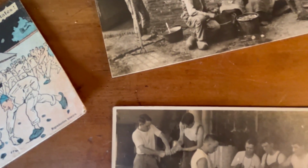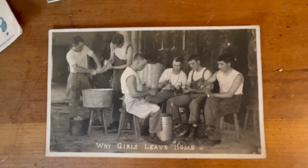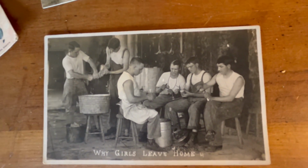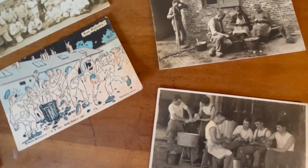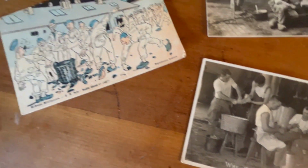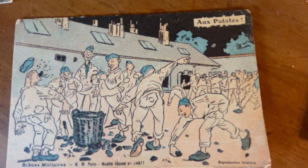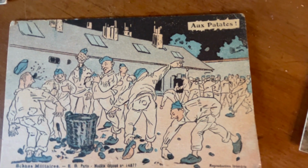And then you move into the subject when men were moved away from women into the military, and they had to do all the kitchen work. It was called KP, Kitchen Patrol, and that was involved with peeling the potatoes. Here's some humor cards about it. These are guys just peeling potatoes, but starting to pitch the potatoes at another group over there.